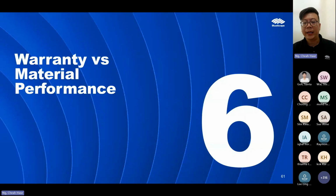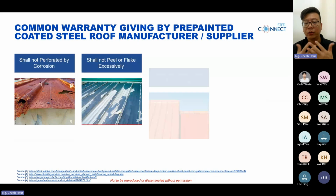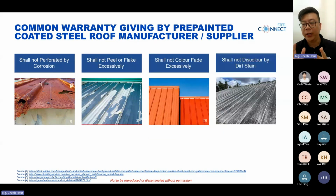All right, this will be the last section of today: warranty versus the material performance. Okay. So generally, when dealing with coated steel products, you will be offering a warranty for four main coverage areas, right? Which is the warranty for no perforation by corrosion, no peeling or flaking, no excessive color fading, and no discoloring by dusting. So this is the main coverage when you deal with coated steel products in your project.